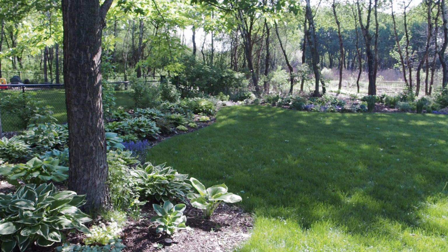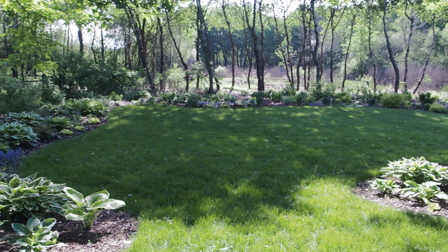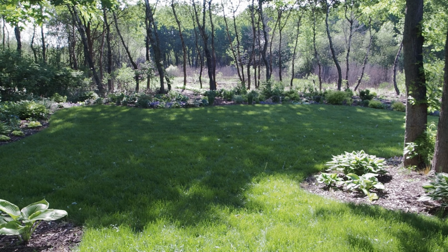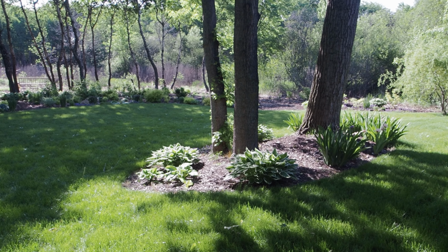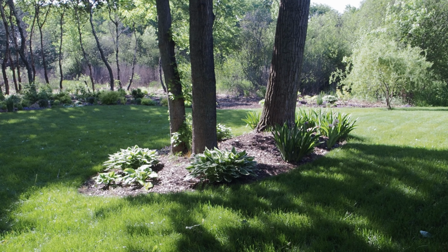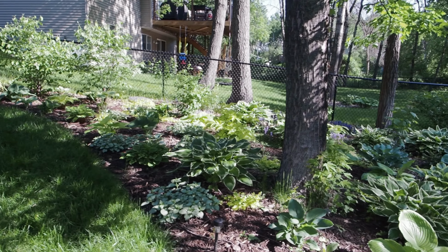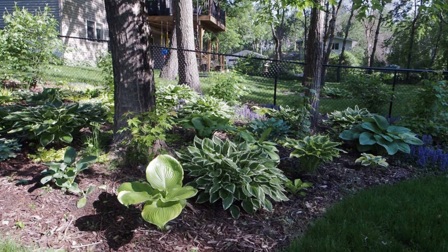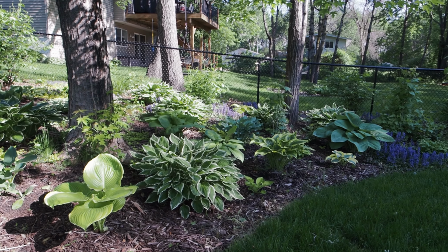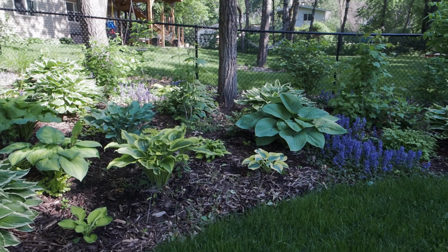Just to kind of scan the property here, we used to have a ton of buckthorn that we removed. So those are some aspen trees in the back, and then it's mostly wetlands behind those aspens. So I just kind of did a border in front of the aspens. And here's the hosta garden that's just kind of filling in here. A lot of these are finally on year 3.